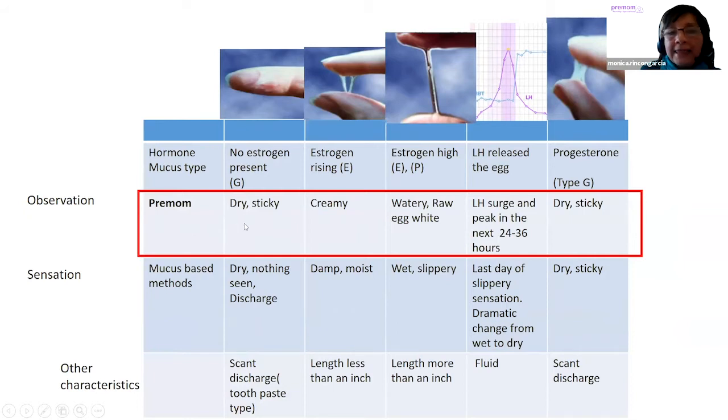We know that at the beginning, as soon as menstruation has gone, we will have a mucus that is dry or sticky because there's no estrogen present. We'll have what we call G mucus. Sperm cannot survive in that kind of mucus. The sensation is dry. You don't see anything. Nothing is seen, and it could be a discharge like toothpaste.